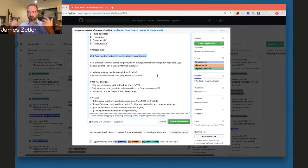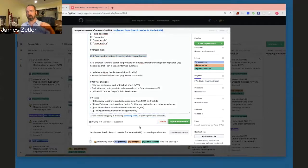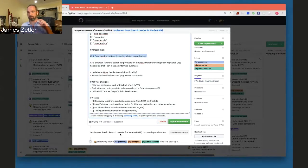heterogeneous results. I'm sorry, that's a $20 word where I'm looking for a 10-cent one. You want it to have multiple types inline in the result set. You want it to be able to load categories as well as products, and so that's what GraphQL doesn't yet support. Category tree, for instance, does not let you just search through the tree for categories.